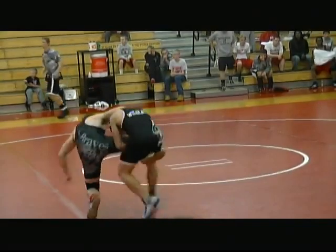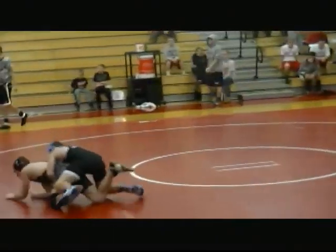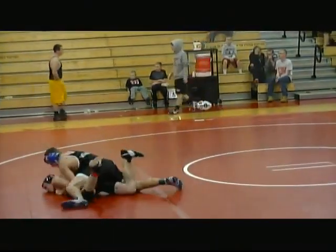There's an attempt on a single. Good action there off a single, yep, to a takedown. So Keown takes him down.